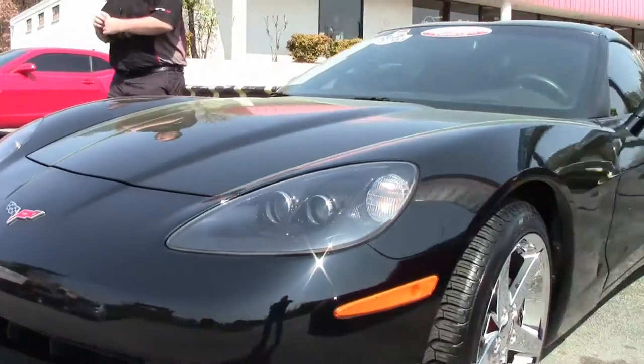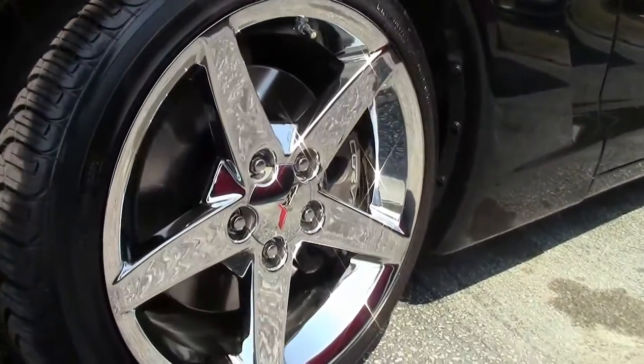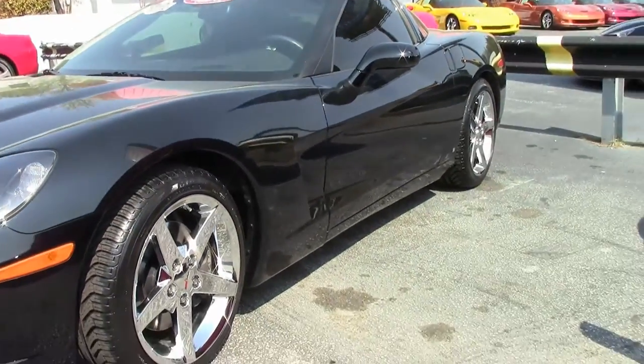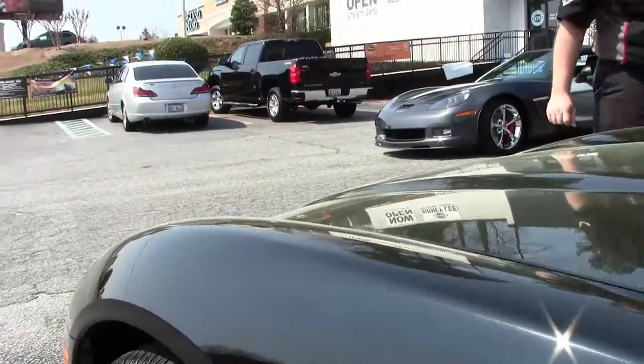I do want to point out, we do live in Atlanta and it is pollen season. So you will notice that there's a little pollen on our Corvettes right now. This car does have the plastic coating on the car, the one I'm familiar with is 3M, to protect the paint in the front.